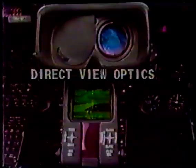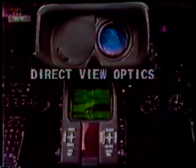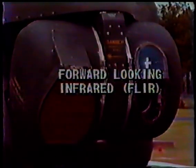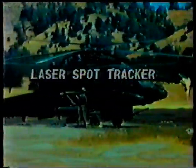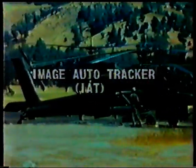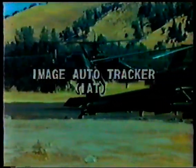The target acquisition designation system for the Apache incorporates a direct view optical telescope, a day television sensor, and a forward-looking infrared imaging sensor, or FLIR. A laser rangefinder designator, laser spot tracker, and image auto tracker complement the imaging systems. They give the co-pilot gunner absolute autonomy and accuracy and single-shot kill capability.